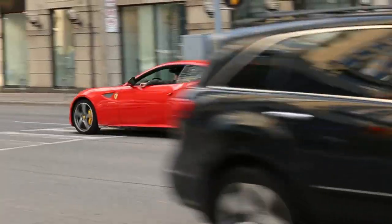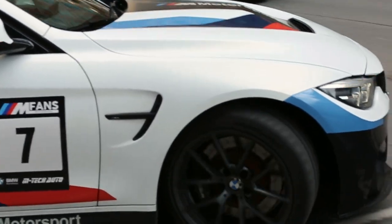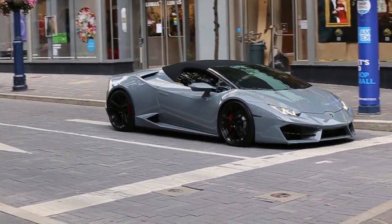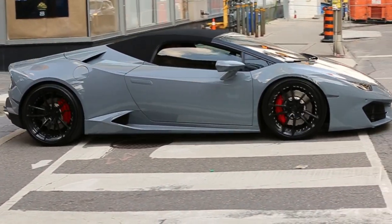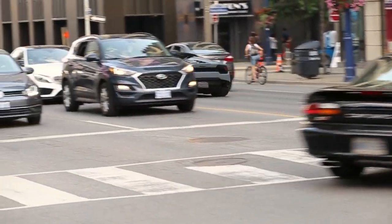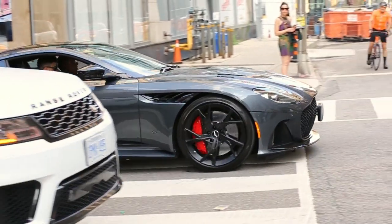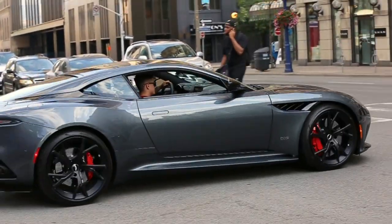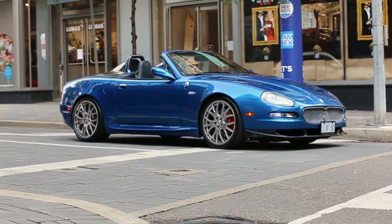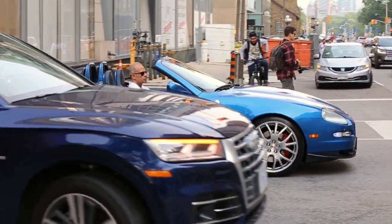Ferrari rebound like crazy. M4CS, that is sick. Oh, it's the IM fans one. Superleggera. Wow. Look at this Superleggera. Holy. That is insane. Okay, guys, we got a 1 of 90 Maserati Spider 90th edition. That's so sick. Dude, that is rare and insane. It's so beautiful.